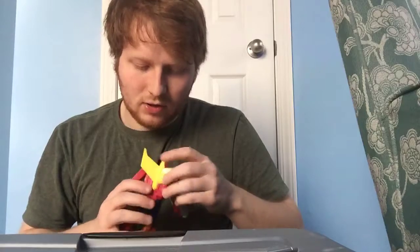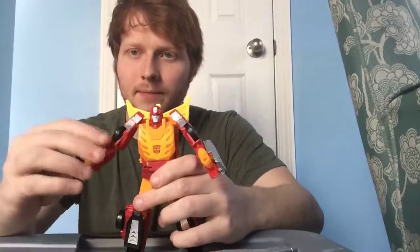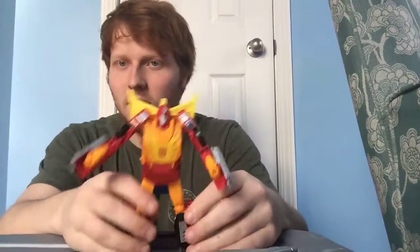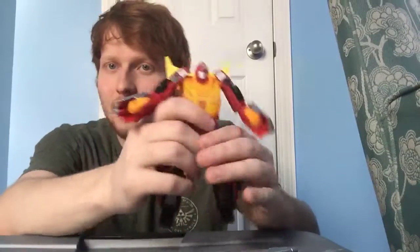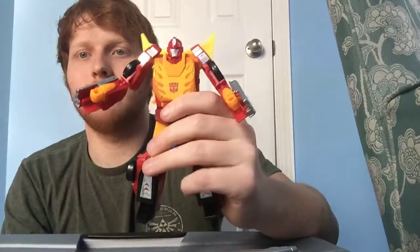There we go. Hot Rod is probably, I would say, along with Optimus Prime or Orion Pax, my favorite part of this. He just looks awesome. He looks almost perfect. I'll show you here in a second. I'm almost done. He does not take long to transform whatsoever. So here's your Hot Rod. As you can see, he's significantly smaller, obviously. I really like that about him. He's very posable. He just looks really good.